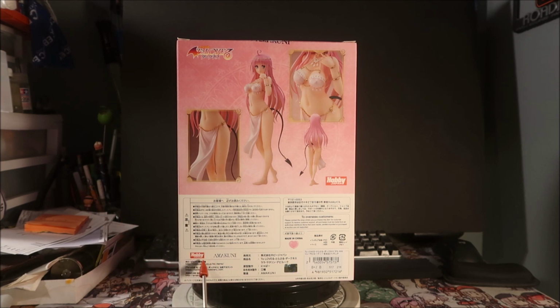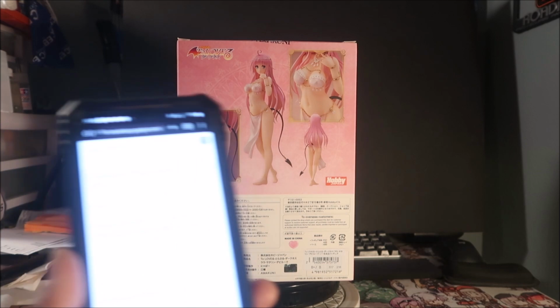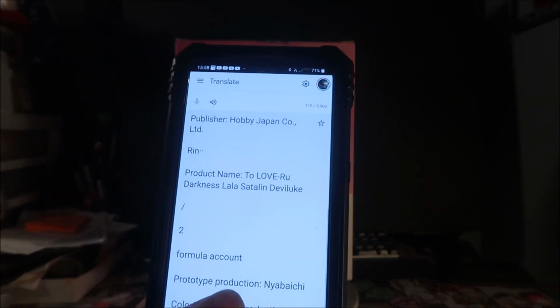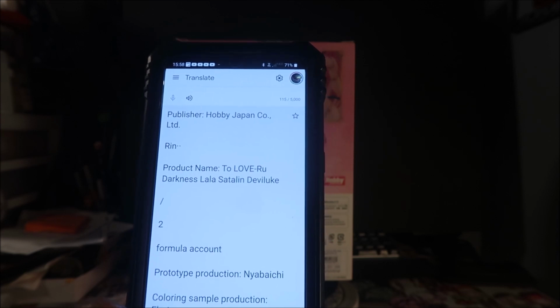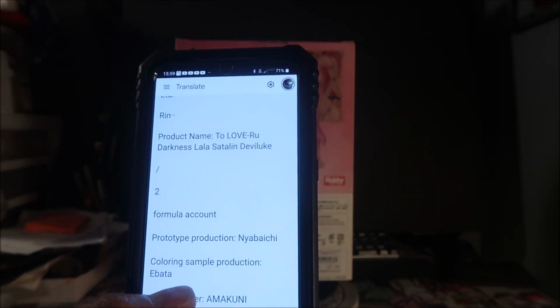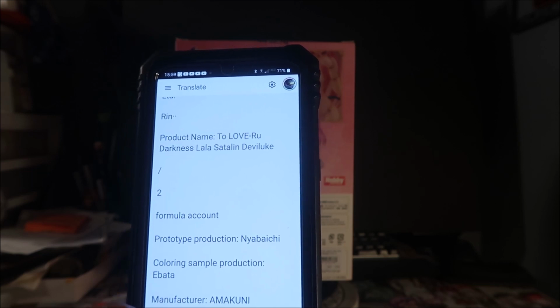Hobby Japan logo here. Amakuni here. Okay, so there's some information about this figure right here, but I can't read it. Let me see if I can do the Google Translate here. Ah, okay, with the magic of Google Translate, guys. Publisher, Hobby Japan Company Limited. It says Rin. I don't know what that is. Product name is Turaburu Darkness Lala Satalin Deviluke.